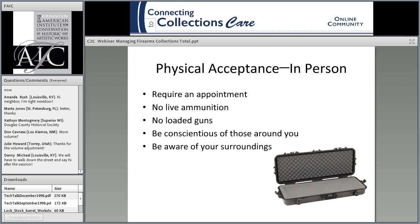So physical acceptance. I'm going to talk about this in two ways. First is in person, and the second is by mail. One of the things that we always try to do is require an appointment. And I say try because I happen to work in an institution where people show up often with all manner of things, including firearms, just for random donations.